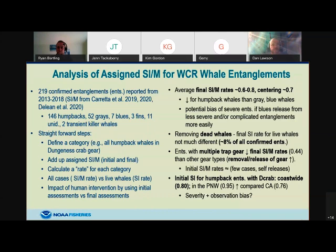When we do step back and look at it from an initial serious injury perspective, coastwide for humpback whales with Dungeness crab, the rate would be 0.8. I thought it was really interesting to note that, from an initial serious injury perspective in Oregon and Washington, those serious injury rates are actually quite high compared to California, which circles me back around to thinking about the notion of more severe entanglements persisting for a longer period of time, allowing them a greater chance to be observed and documented.